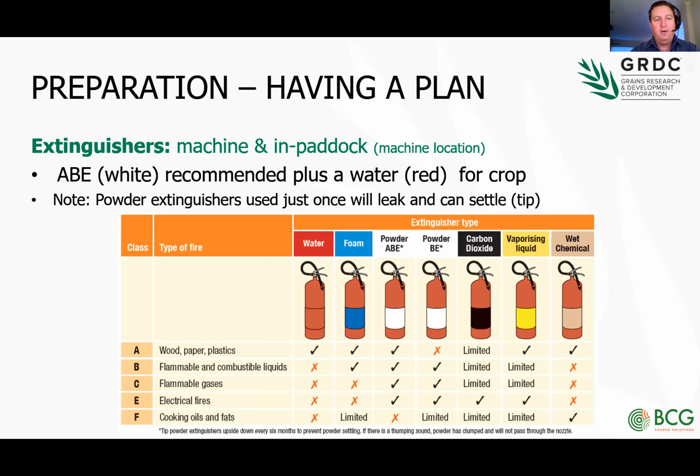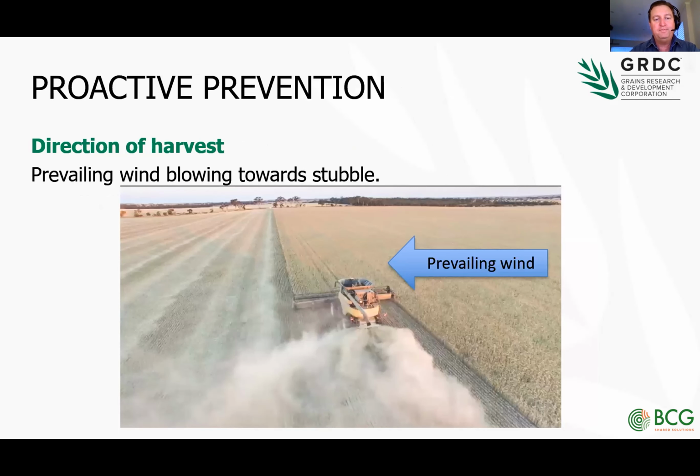So yeah, I think as long as you've got some options in terms of extinguishers, those two are a good start, front and rear. Now, some of the other stuff I'm going to run through now is pretty basic, but I think it's probably worth just touching on.